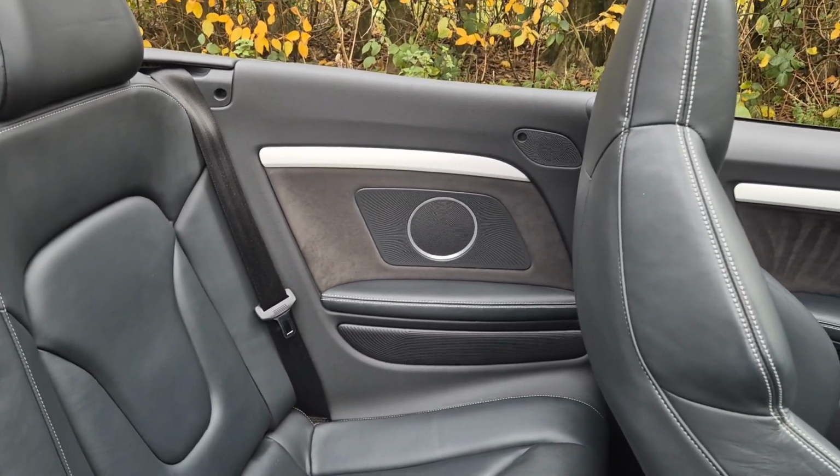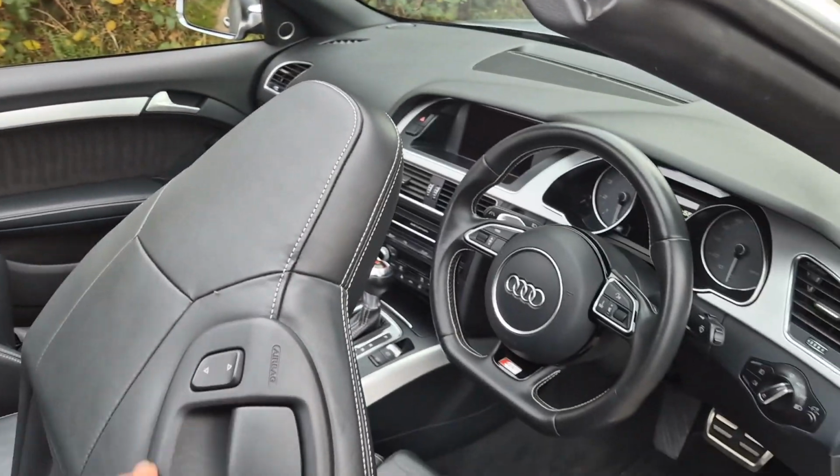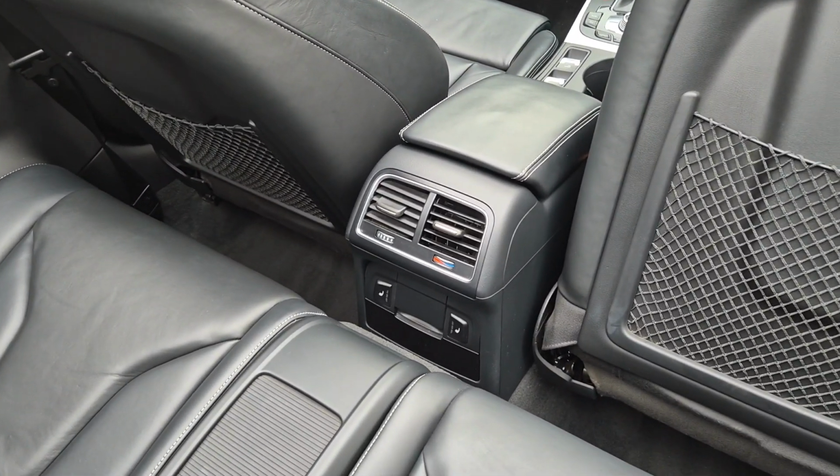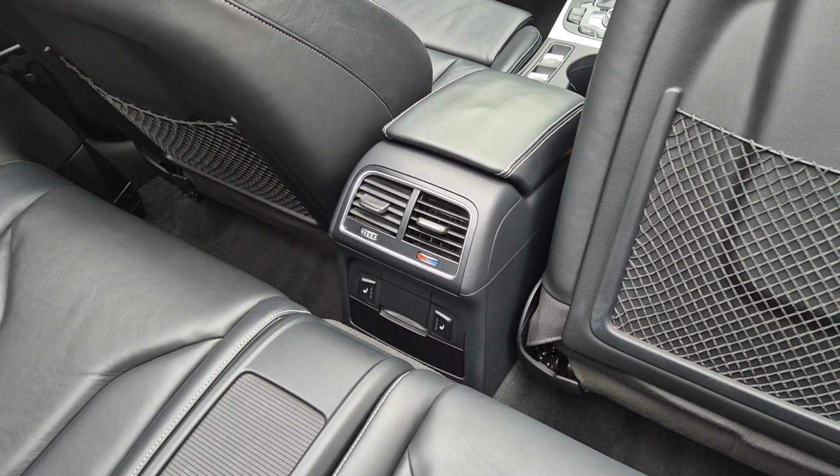We've also got the Bang & Olufsen surround sound system. Again, another expensive option on this particular car. And then round to the back, we've also got heated seats, not only in the front but also in the back as well.